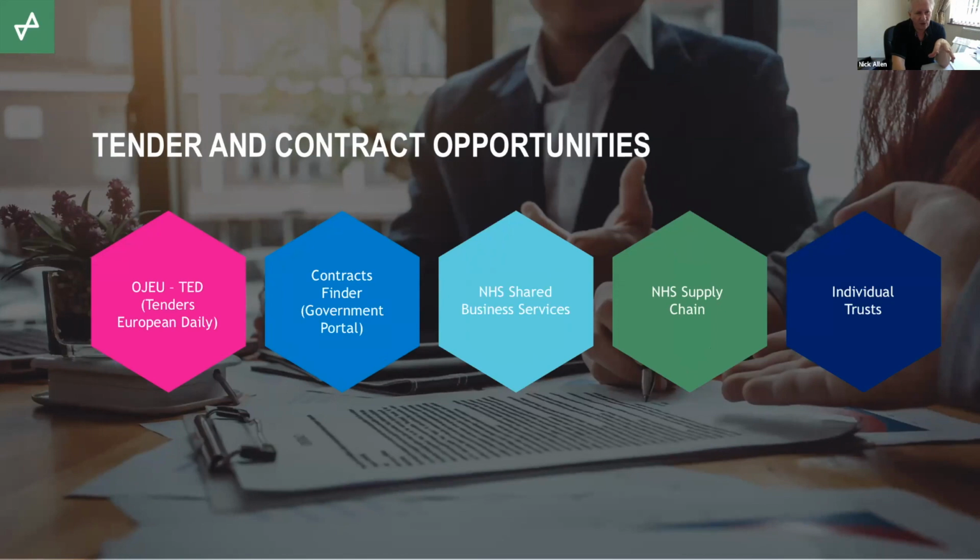For those who are young, they might think, what the hell's all this? But they could be classed as ponds of opportunities. Where do buyers in the NHS and contracts managers put their bids, their opportunities? One is on the Tenders Electronic Daily, European Daily website. One's on the Contracts Finder, which is a brand new government portal, it's a few years old.